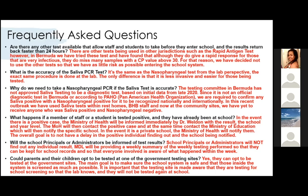So we know at middle and senior, they have their mask on all day. At pre and primary, there are designated times. The hand washing is still a critical measure, no sharing, etc. So the safety and health protocols for preschools remain the same. Staff have just been asked to be extremely, extremely vigilant with executing those protocols.